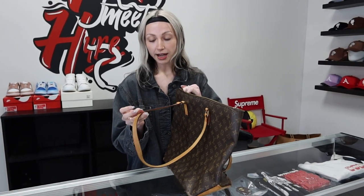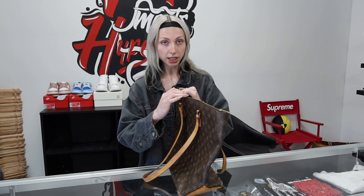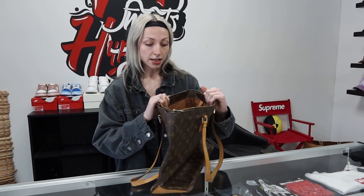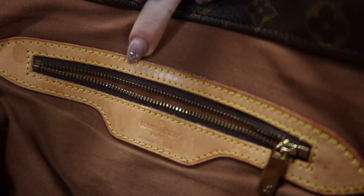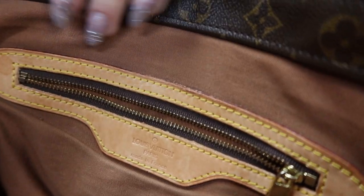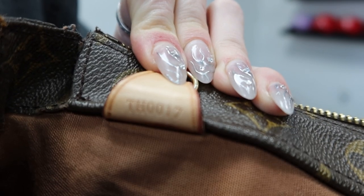When I first saw the bag, I noticed that the leather had this patina to it, which, I mean, fakes don't really have. And then I looked inside of it, and it's the exact same on the inside. It has the same patina to the leather, and there is a date code as well. Show me the date code. You guys can see it right there.